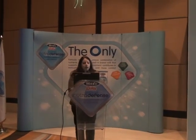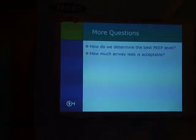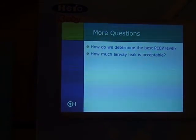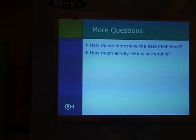Then how much air leak is really acceptable? We say approximately 30%. We don't really know that that's true. That's a guesstimate. But we need to do a study on that to find out when that leak is causing more harm than good and when we're not really getting the ventilation that we think we are.